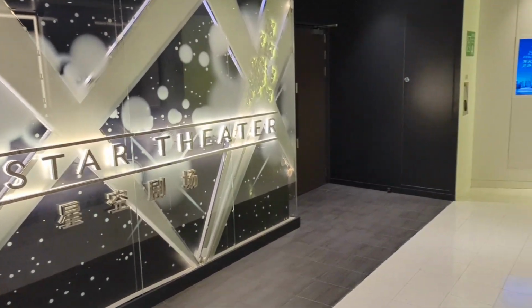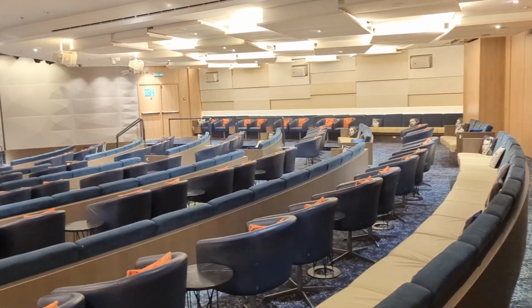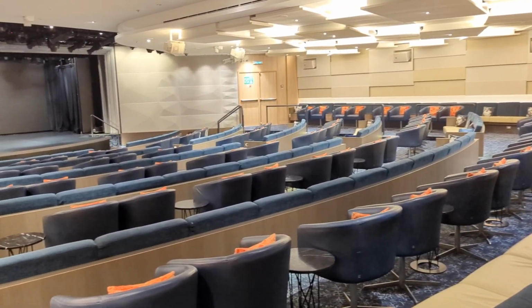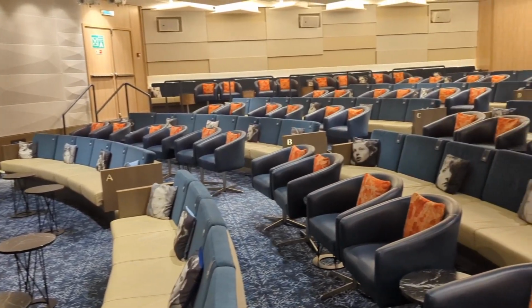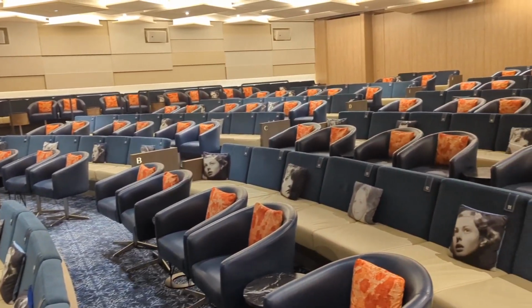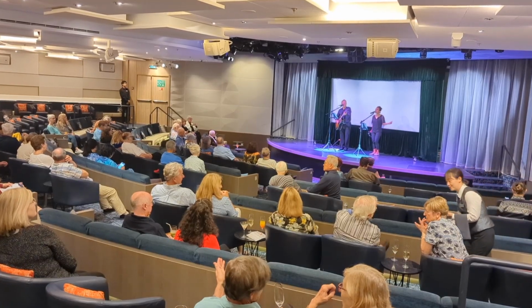The Star Theater offers a nice range of programming throughout the cruise. Afternoon movies are shown here, and we watched a couple of evening shows, including a puppet show and musical performances featuring traditional Chinese music and well-known modern hits. There are also plenty of enrichment talks going on during the week.